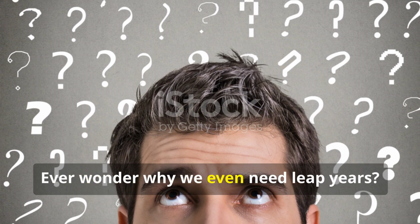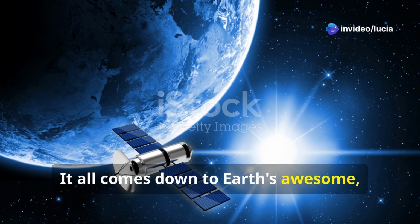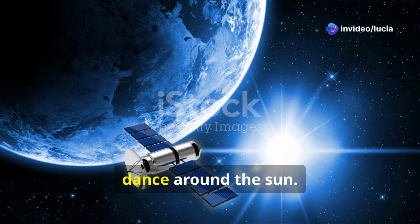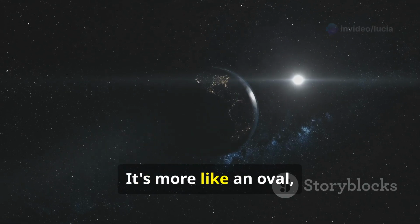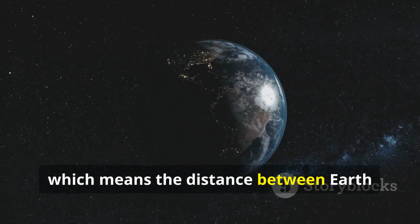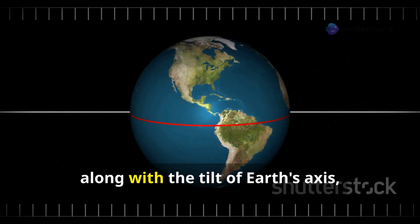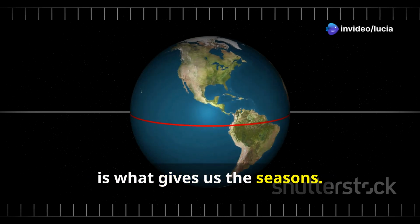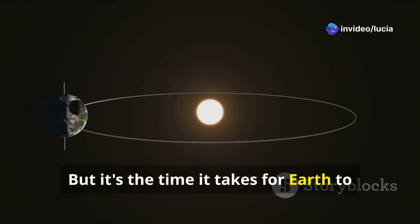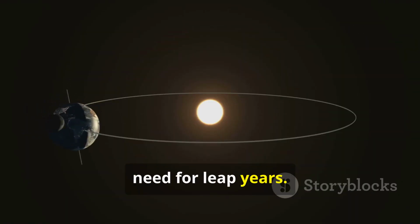Ever wonder why we even need leap years? It all comes down to Earth's awesome but slightly wonky dance around the sun. You see, Earth's orbit isn't a perfect circle, it's more like an oval, which means the distance between Earth and the sun changes throughout the year. This, along with the tilt of Earth's axis, is what gives us the seasons. But it's the time it takes for Earth to travel around the sun that creates the need for leap years.